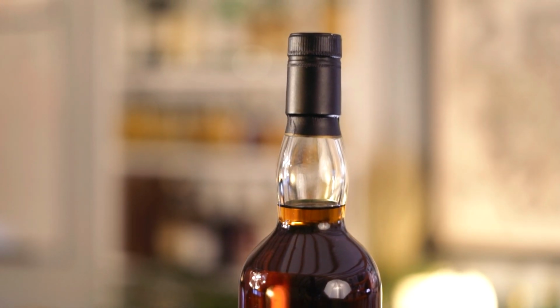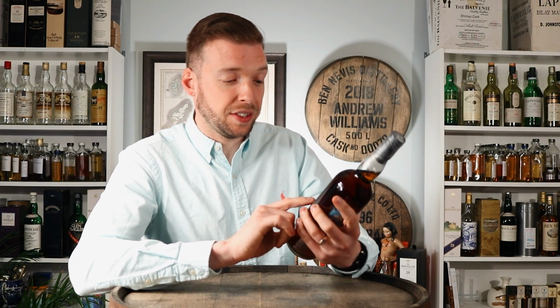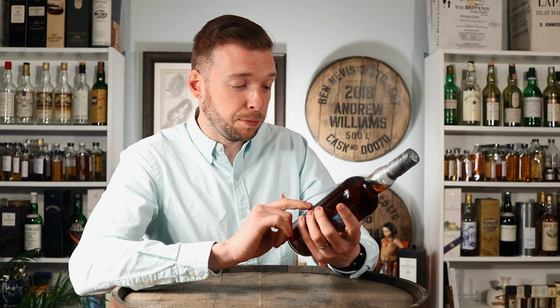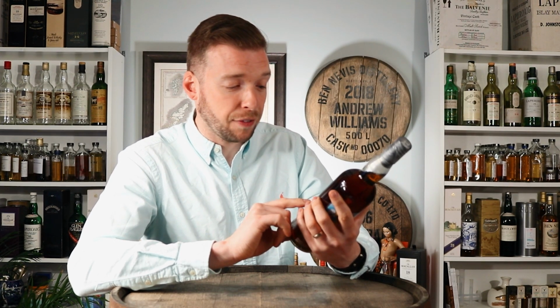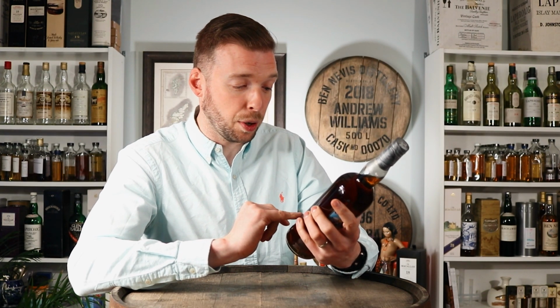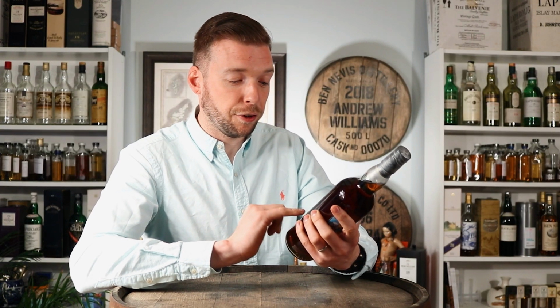On the back of the label, it's probably worth reading this out in total. It says, "This whisky commemorates the 35th anniversary of Private Eye. It has been selected by whisky maker F.A. Newlands at the Macallan Distillery and includes cask number 1580, bonded 1961, 40% ABV, 70 cl, and restricted to 5,000 bottles." So there's a few interesting points on there.